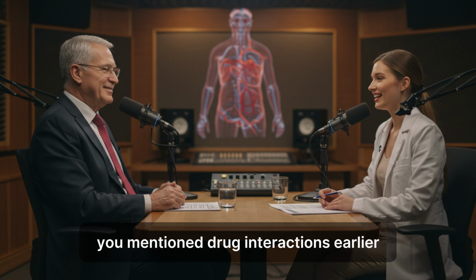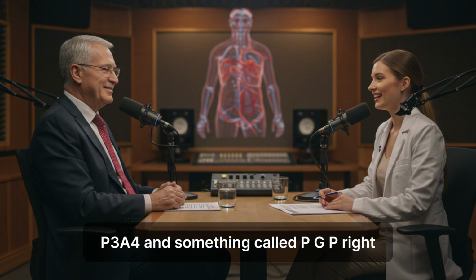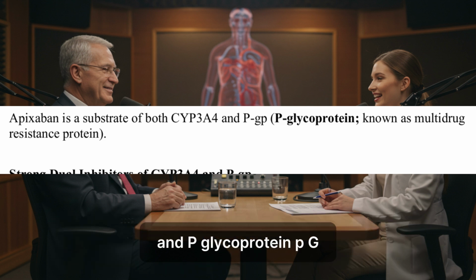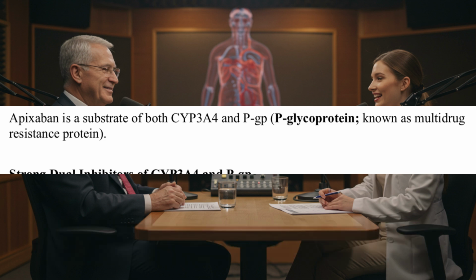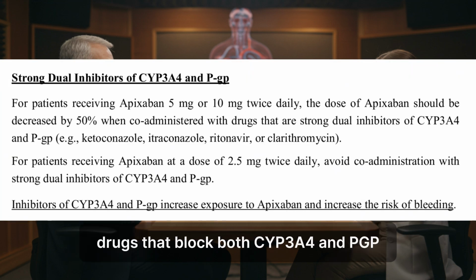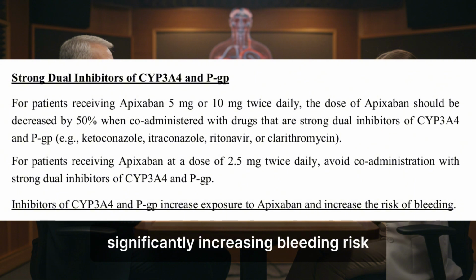You mentioned drug interactions earlier with liver enzymes like CYP3A4 and something called PGP. Right. CYP3A4 is a major enzyme that metabolizes Apixaban, and P-glycoprotein, PGP, is a transporter protein that pumps drugs out of cells. Some other medications can strongly inhibit or induce both of these. What happens then? Strong dual inhibitors, drugs that block both CYP3A4 and PGP, can cause Apixaban levels to rise significantly, increasing bleeding risk.